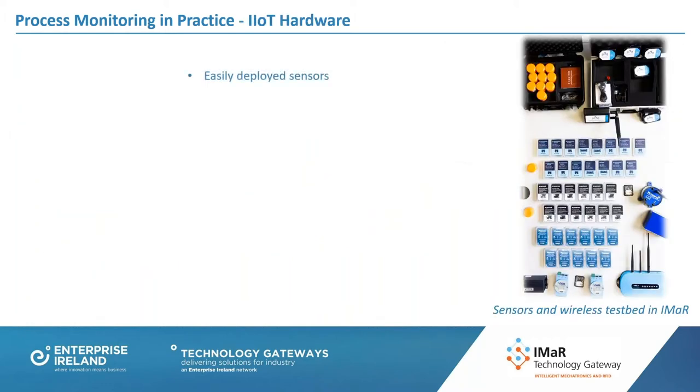Process monitoring in practice: IoT hardware means easily deployed sensors. They do data capture, obviously. They have wireless communications very often. They don't have to, but in a lot of cases they do. And you have cloud storage. With the cloud storage, you can inform mobile phone apps or dashboards on your computer, and of course, analytics to analyze the data. So we start with the sensors and we end with presentation to the user.